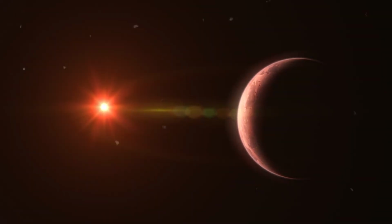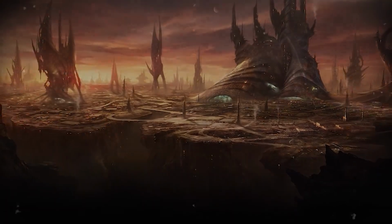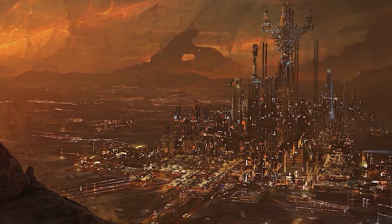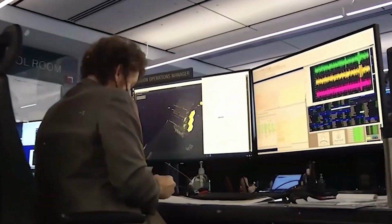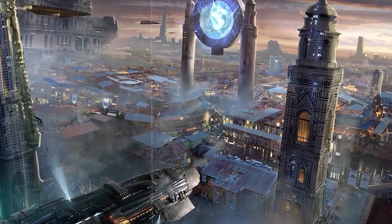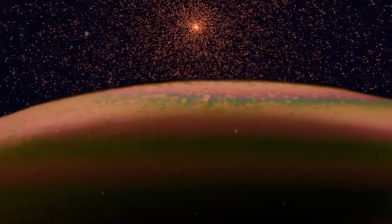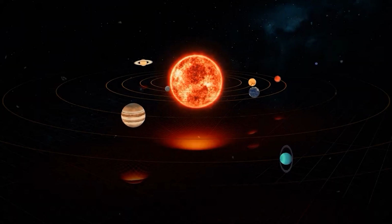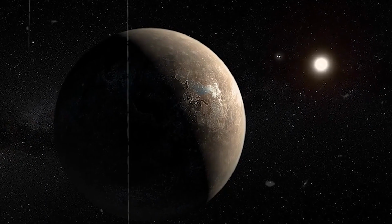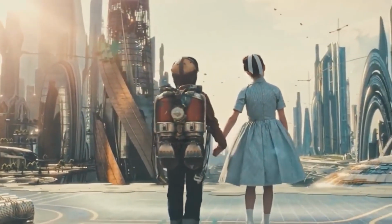If that glow is indeed artificial, it could mean that Proxima B isn't just home to simple life forms like bacteria, but could actually be inhabited by an advanced civilization. Intelligent beings, capable of building complex structures and even altering their environment. The data from the James Webb Space Telescope has revealed the glow covers a large area of the planet's surface. We're not talking about a few scattered lights that could be explained by something like volcanoes or auroras. This looks like something much bigger, possibly an entire city, or maybe even multiple cities.